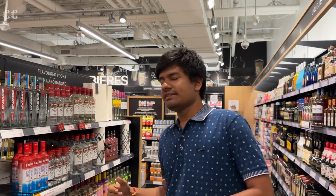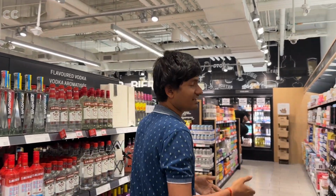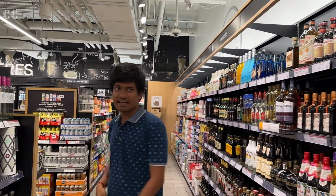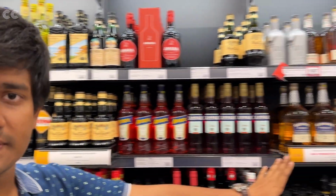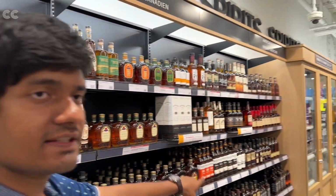LCBO is the official liquor shop of the Ontario state board, and here you can see the wide range of products. On this side, these are all the liquors. This is the Canadian whiskey section, and right over there, this is the American whiskey section. LCBO generally has a large range of liquor products such as whiskey, wine, beer. And among the wine, there are French wine, Spanish wine, other European wines, and also Caribbean wines.